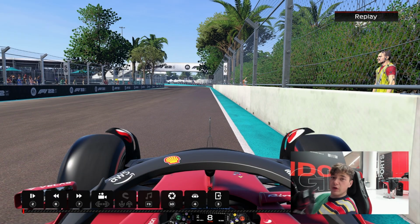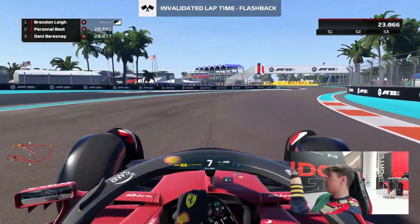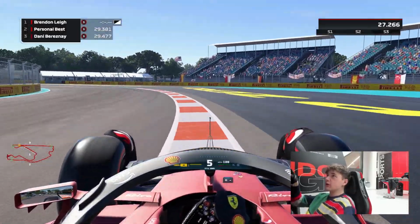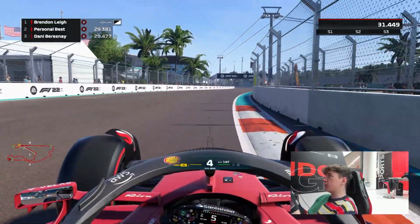Now, what I'm going to do is show you an example of going through the first sector, but not taking the curb. So you can see, missing the curb again, and you can see it's so much harder to make the car predictable and not understeering. Not using the full track width, and again missing the curb on the outside.